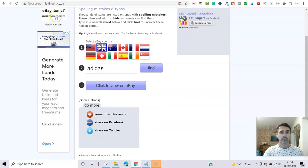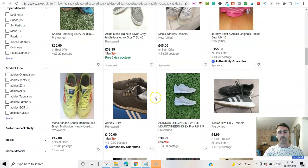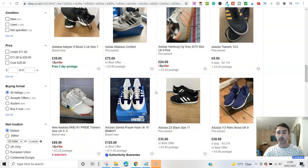So really simple, just come over to here, type in the country which you're looking to find these misspelled items, type in the name in here and then click on Find, and then after about 30 seconds you just click on View, click to view on eBay, and then it'll go over to eBay and it'll open up all of these for you. And then basically once you go ahead and you purchase something from here, you could, if you wanted to, resell it on eBay.